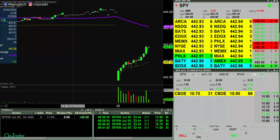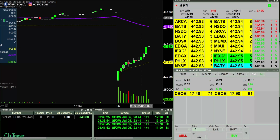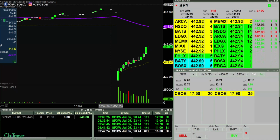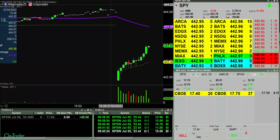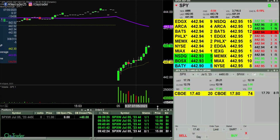I think I might... Yeah, I'm going to go down to 15 here. So if this thing wants to keep coming up, I will look to try again. So right now I'm struggling. Two trades, and that last one was fine. I kind of got spooked out because of that error message. I wanted to just think through it a bit more.